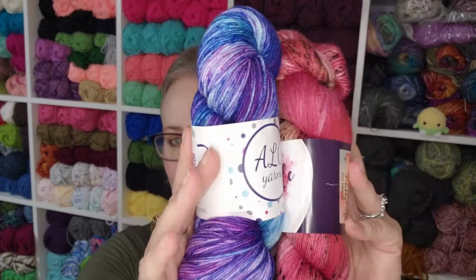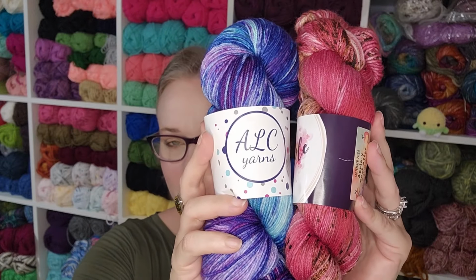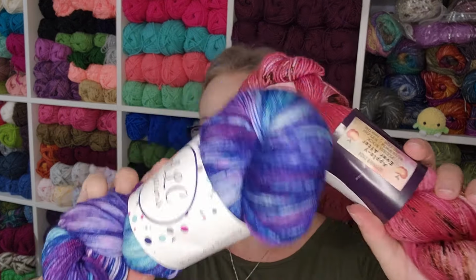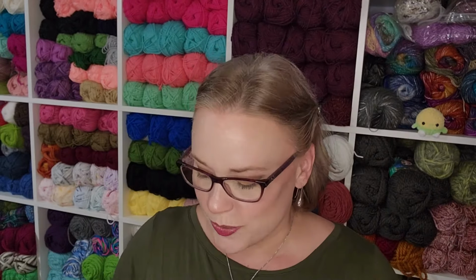And holy, holy different color palettes for this month. So I am going to go through my baskets of my ALC and Yarnable, see what I pull to do matches with this, and I will be right back.